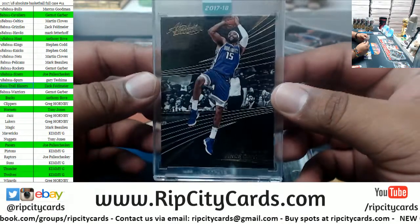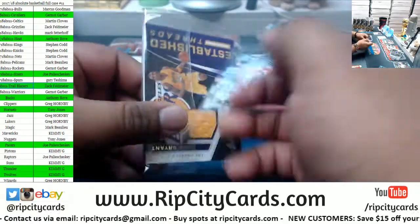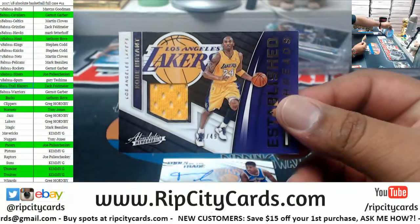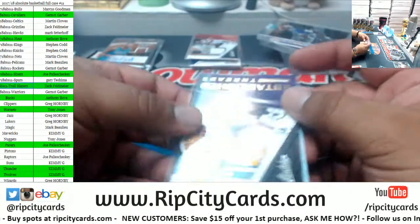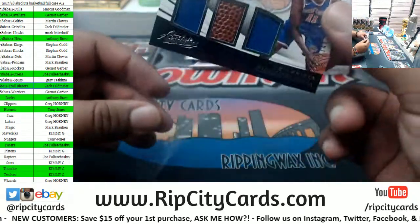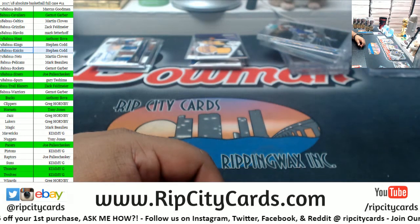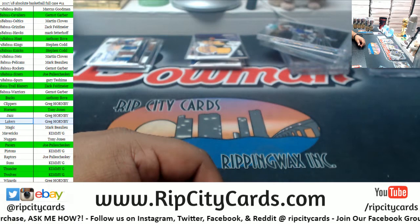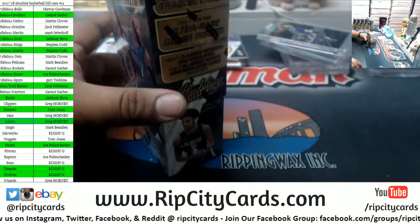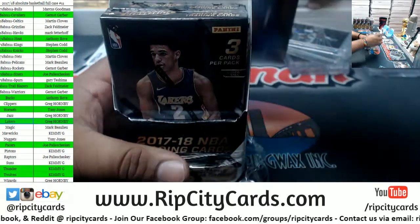Vince Carter, Kings encased. Got a Kobe Bryant /249 relic for the Lakers. Frank Ntilikina /149 Knicks RPA. So we got a Laker and a Knick right there. This is box number 4.